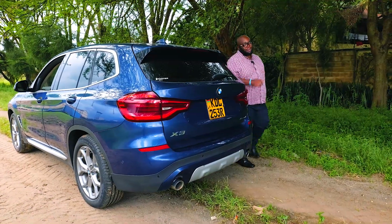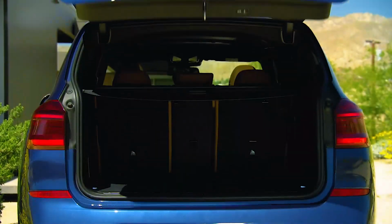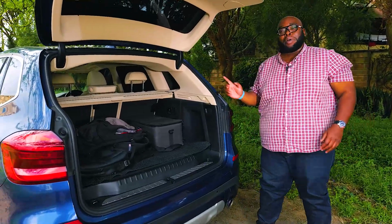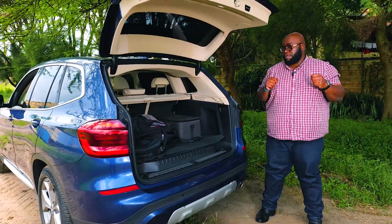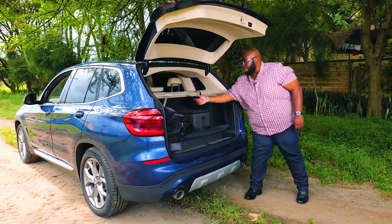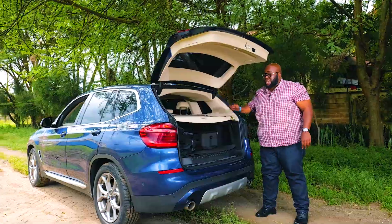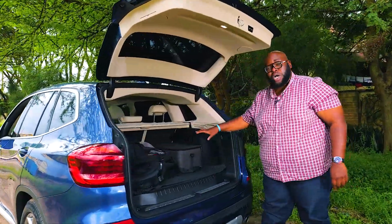Now let's move over to the back. Of course, you press this soft touch to reveal a power tailgate, to reveal, ta-da, close to 596 liters of space with the seat up. That is the equivalent of 6 suitcases of average size. And of course, as you can see, we have our gear here. It fits perfectly well. You do have a tonneau cover, which basically allows you to hide all your valuables so that no prying eyes can see what's in the luggage area. And of course, apart from that, you do have tie-down hooks to secure your luggage.